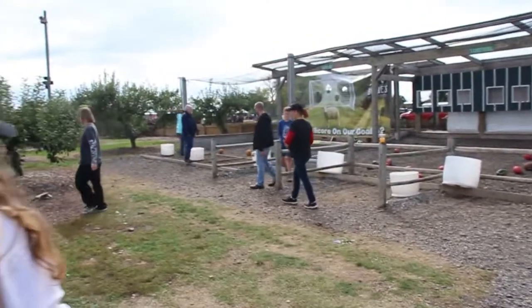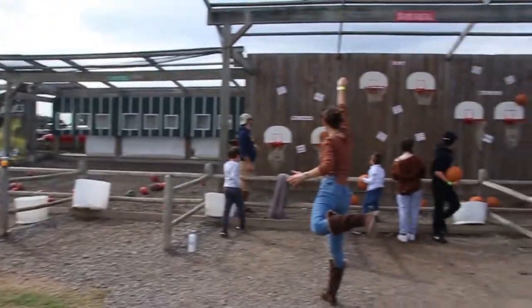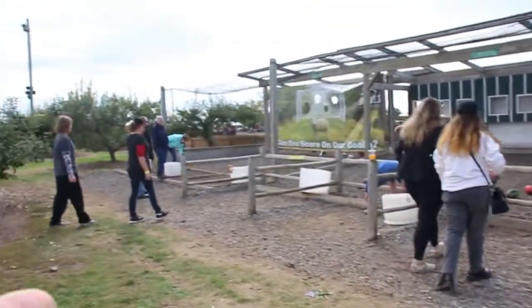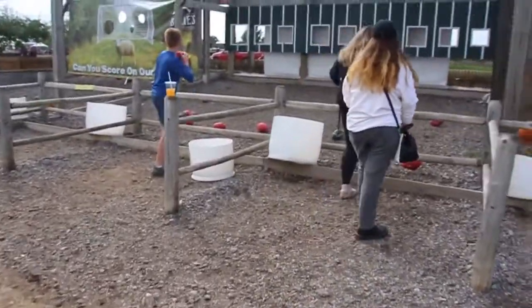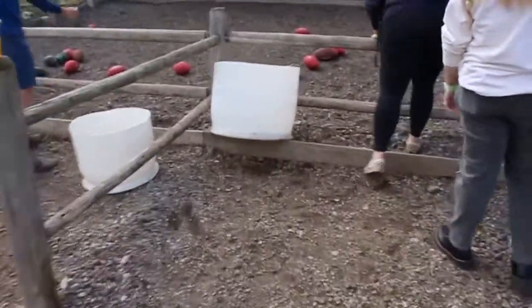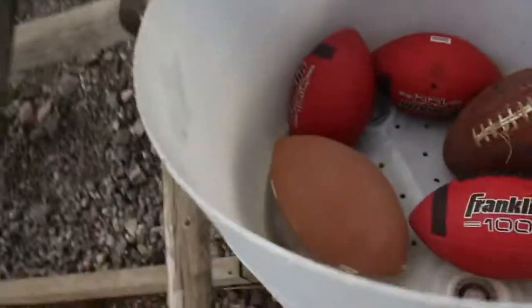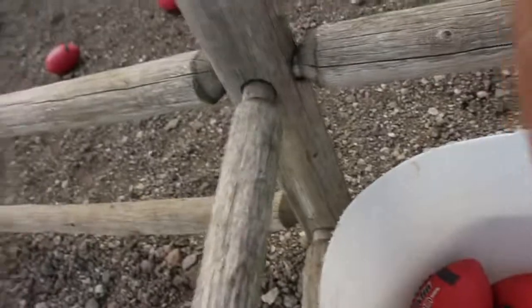In here they have different games you can play, like basketball, baseball, football, and soccer. So we're going to play some football over here. Got a little section that we can stay in and play. All right, I'm going to try my hand at this. I think this is an NFL size football.